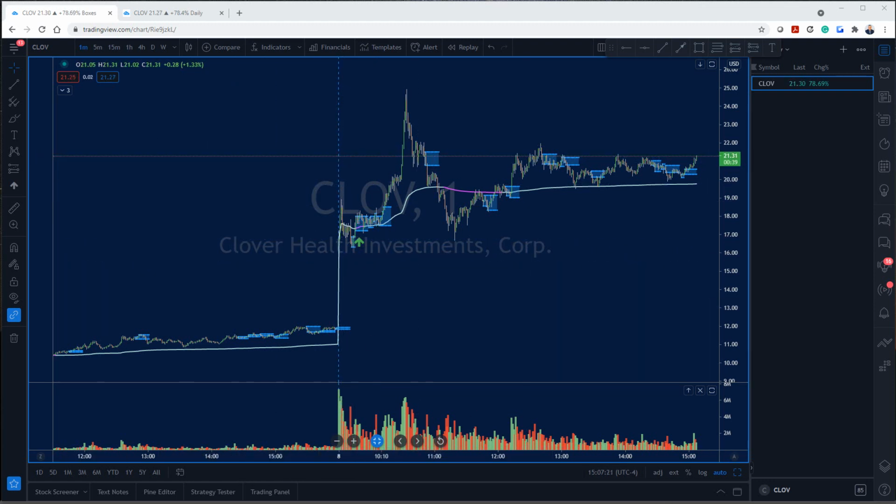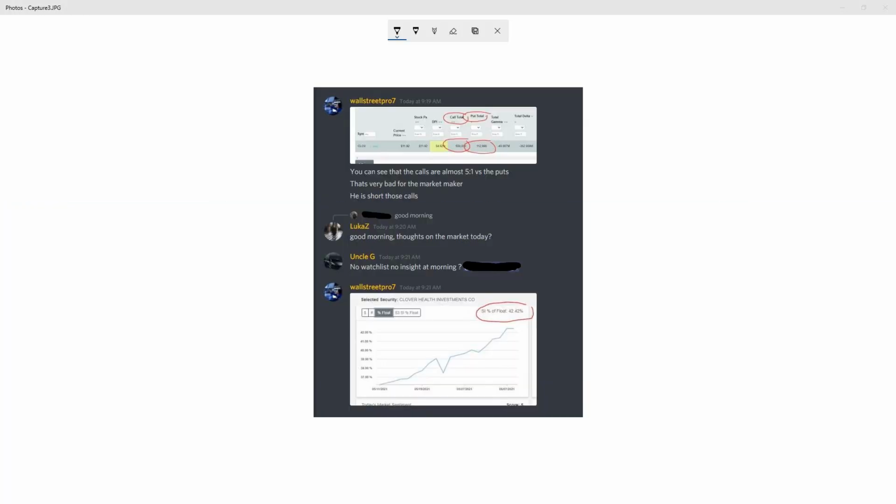Now, I'm in a chat room, and it doesn't matter who the chat room is. It's just a chat room I like to go in because they trade penny stocks, and we were talking about CLOV this morning. I want to show you some timestamps just so you see that I'm not making this stuff up, okay? You can see this is today at 9:19, and what I pointed out here was that this is CLOV, and the total calls were 560-something thousand, and the total puts were 112,000.